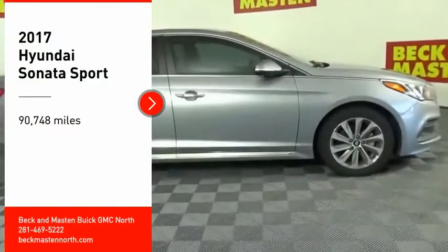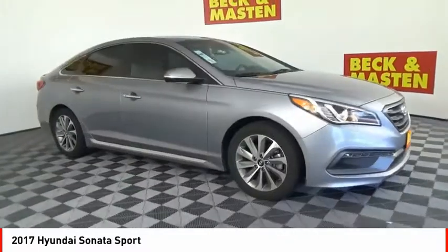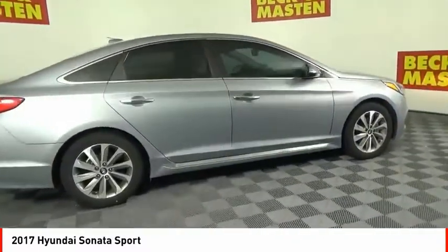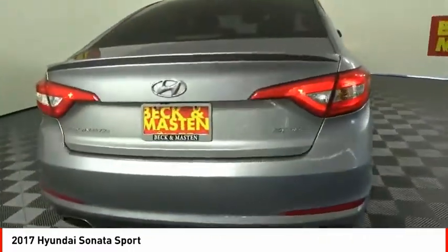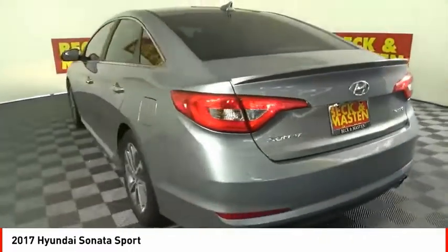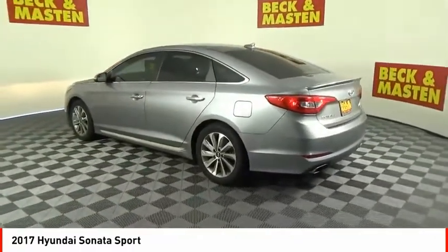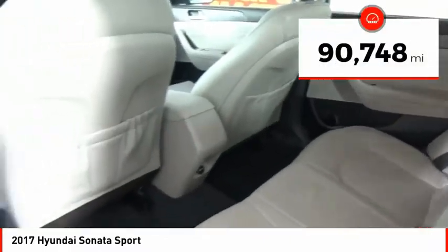We are pleased to show you the 2017 Sonata. The Sonata has a long list of technologically advanced interior features and options that make driving safer, more convenient, and much more fun. Don't forget the exterior corrosion protection, a 14-step roto-dip system that provides unmatched protection for your Sonata. This vehicle has less than 95,000 miles.